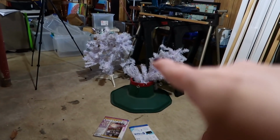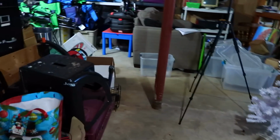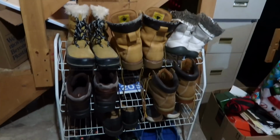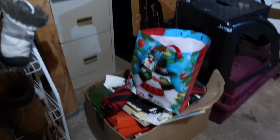But what I want to do is I'm going to take you around the basement. I want to give you a little tour, and then we can kind of do a before and after tonight, hopefully. We'll make lots of progress, we just need to play catch up. So these can be put in the other room. This is pretty good right here. I'm happy with that. This will be for another decluttering day.